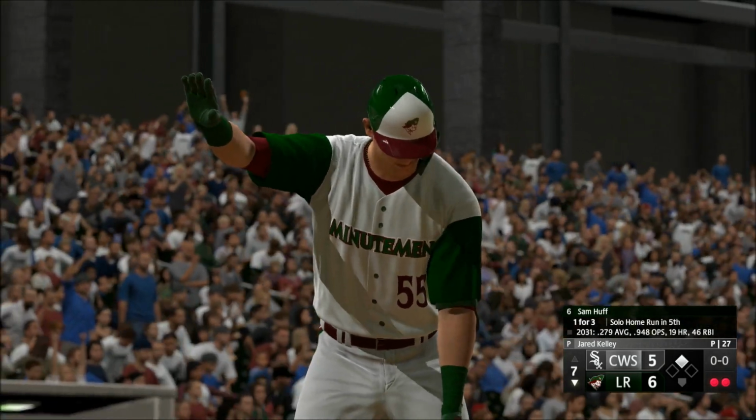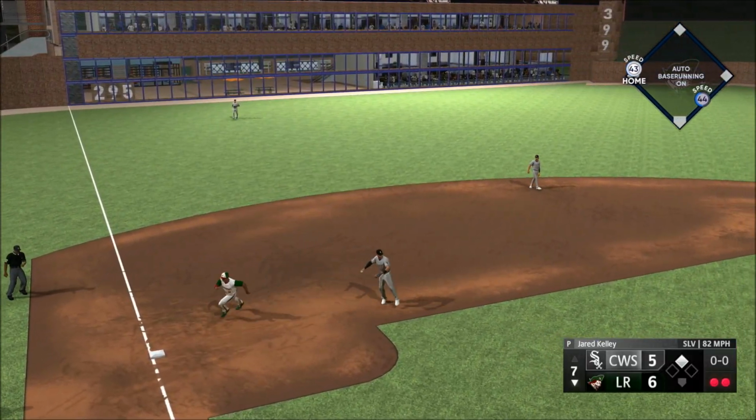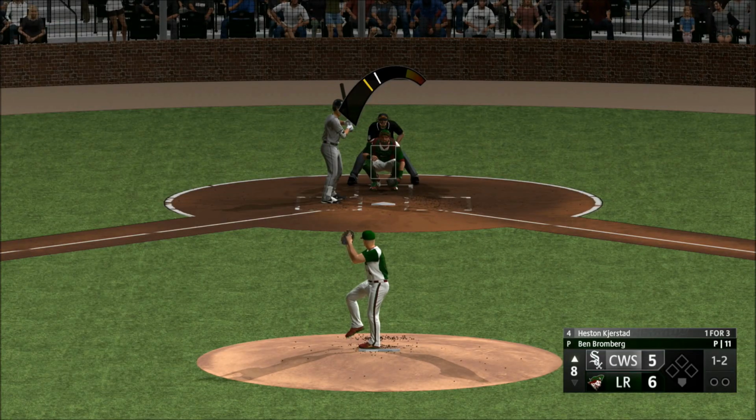And here is Sam Huff. Everyone else is in slow motion, and he's in full speed. To third, Moncada handles. Rolls across the diamond, and that is the inning. All set for the start of the inning.